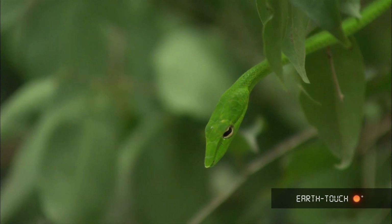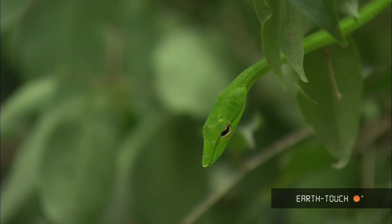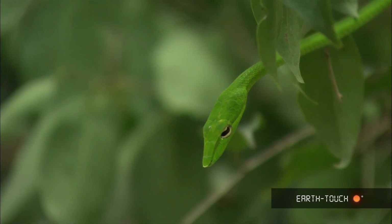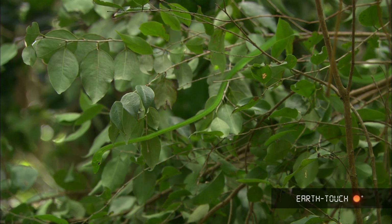What I've determined to do here is to approach this snake very, very carefully so it isn't aware that I'm here. This is a snake that can get up to nearly 2 meters in length. Obviously this one isn't anywhere near that, probably about 1.20 meters.